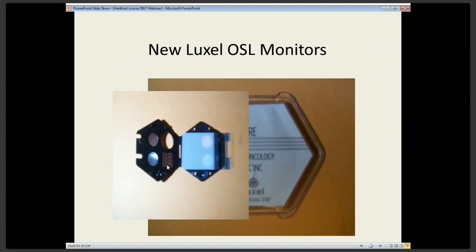That wafer is a wafer of lithium fluoride or calcium fluoride. Now, real interesting is the sandwich that holds it together. If you ever crack one of these things open, the sandwich that holds that crystal, your badge, really has different filters in it. You see the filters in it? There's an open area, there's a lead filter, there's an aluminum filter, there's a copper mesh.